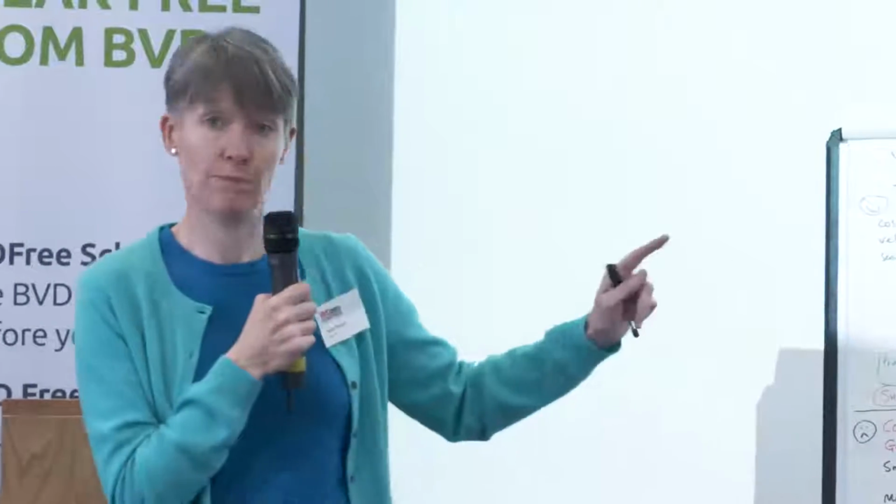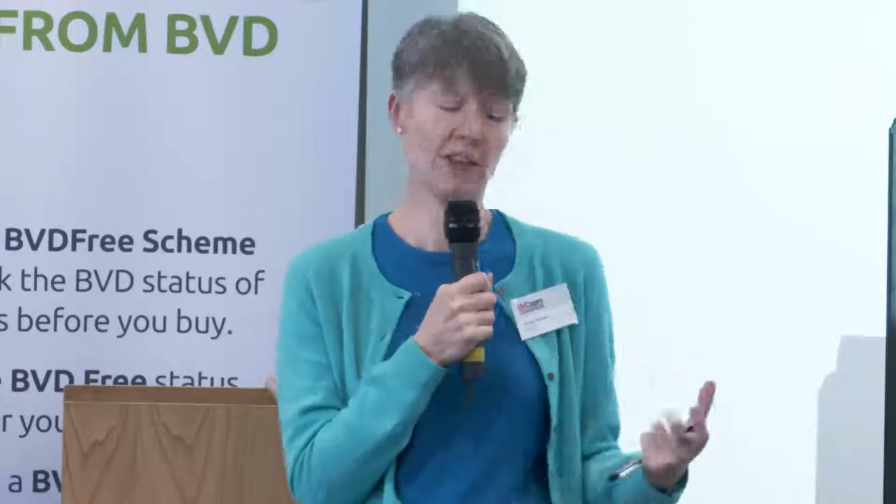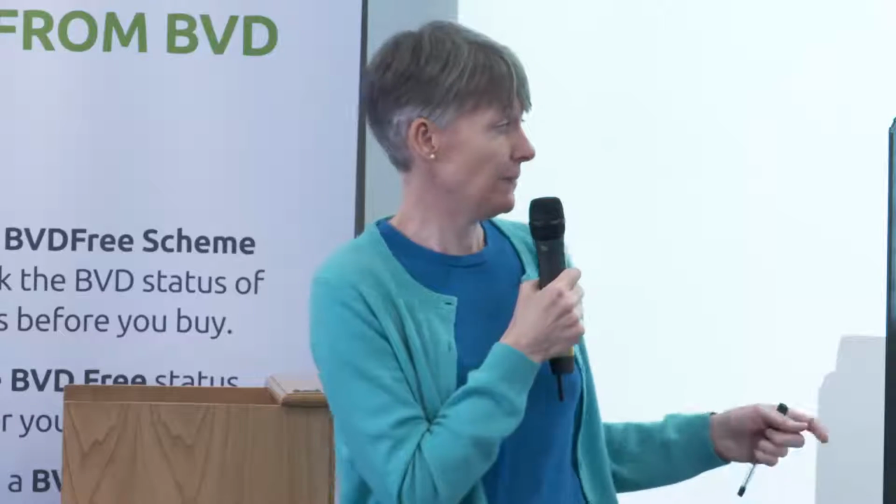So tag testing, for comparison, the benefits are that it's very easy to understand, it's very easy to explain, it gives a lifetime status for that individual animal. The farmer can do it himself. You can infer the status of the dam. If the calf is negative, you know that the dam cannot be a PI. So you get two results, really, for the price of one test.